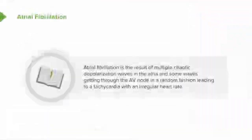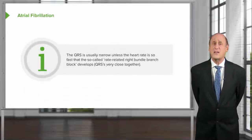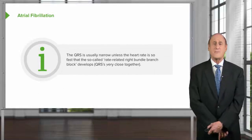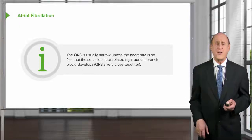So atrial fibrillation, again, is the result of multiple chaotic depolarization waves in the atria. Some of the waves get through the AV node in a random fashion, leading to a tachycardia with a very irregular heart rate. The QRS is usually narrow, again, unless we get to the same thing I mentioned before. The heart rate is so fast that you get a so-called rate-related right bundle, and that occurs only when the QRSs are very close together.